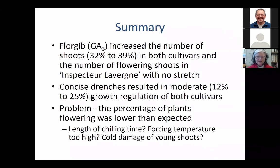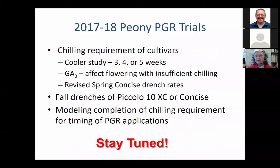You know what happens on the coldest day of the year. So we actually had a night where we got down to the teens during the time of young shoots. So any one of these could have affected the abortion of buds. And that is a really big thing that we're going to be looking at in the future. We already have, of course, our 2017 and 18 trial started, and we're looking a little bit more at that chilling requirement of these cultivars.